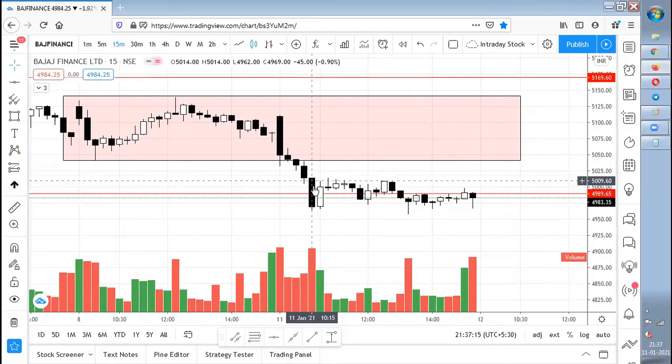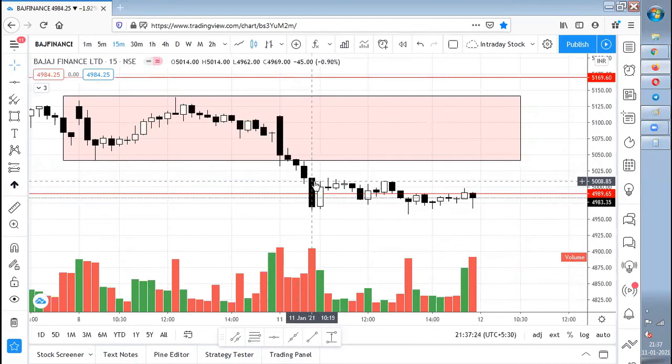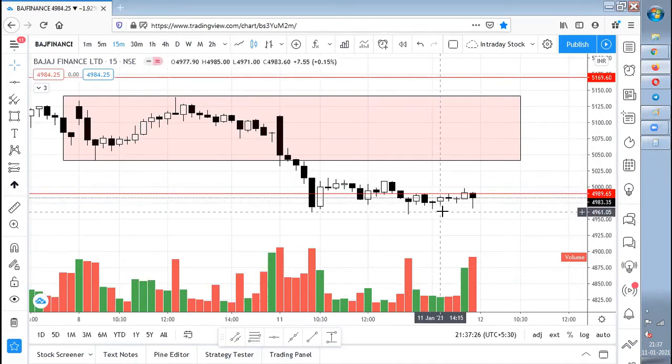So ultimately, once 4995 is done, what I would basically do is change my stop loss to the cost, or I will book 50%. Okay, and after that, it neither hit my trail SL nor moved down.